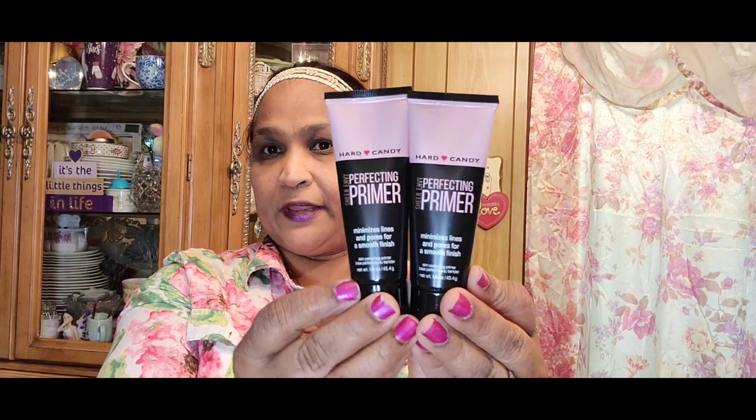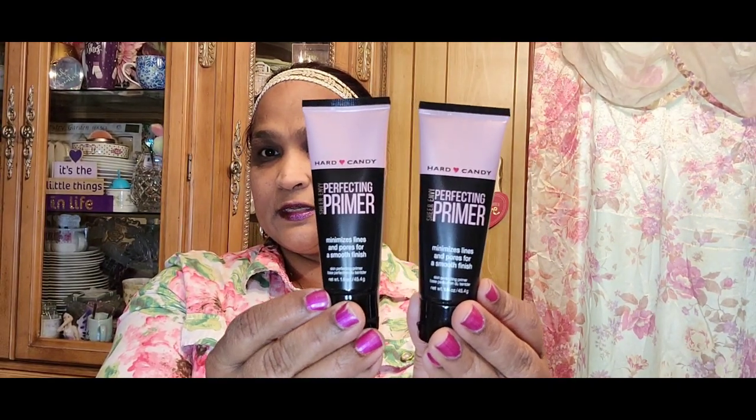So, hard candy, brand spanking new. Your girl loved the makeup. Okay, hard candy. It says Sheer Envy Perfecting Primer. Minimizes lines and pores for a smooth finish. Skin Perfecting Primer. So I got these, and it's a beautiful pink. So I got those. Absolutely gorgeous. I believe it's pink. Okay, moving on to the hard candy.